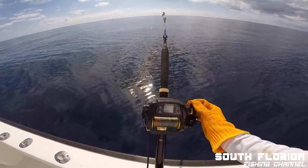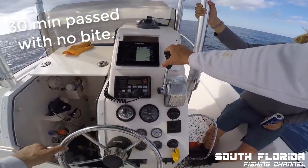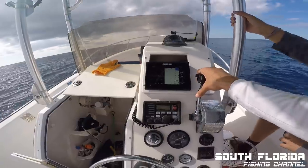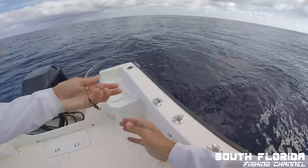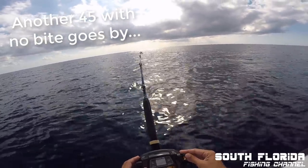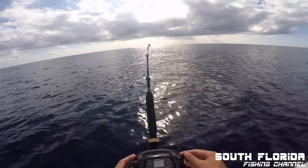I'll bring it up. We're gonna move into a little bit of more shallow water. Last chance at swordfish. All right, the same game. Swordfishing time is over. Damn, I don't want to bring it up. Admitting defeat is a horrible thing. Yeah, sometimes you just gotta.